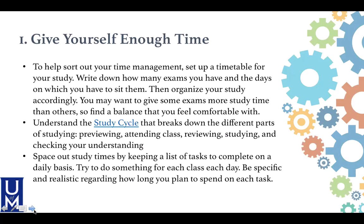So space out study times if you can, and make a list of tasks to complete on a daily basis. That can be helpful too. When you spread out study times and study materials, then it won't be so overwhelming, and anxiety and procrastination will be less of a factor. So remember, give yourself plenty of time to conquer what you need to make sure you're doing your best for time management and planning for studying.